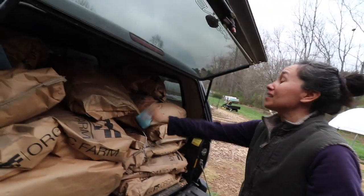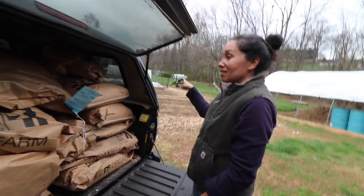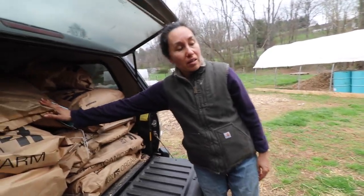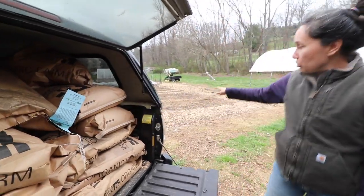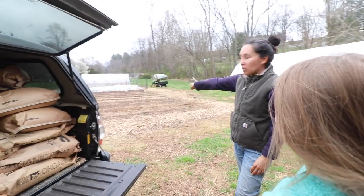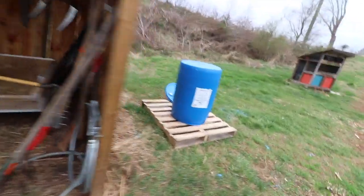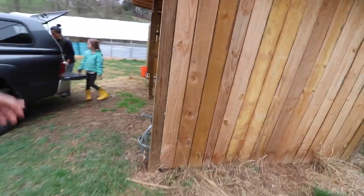Oh, I can't wait. Soon we can line our things. Cool. What? Yeah. Once we empty these bags out, we're going to use this paper to line some of the rows. Yeah, the ditches. Yes. What about we use this pallet to put them on to kind of separate them?